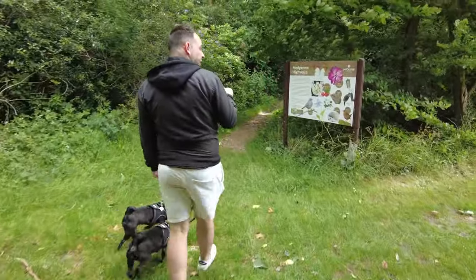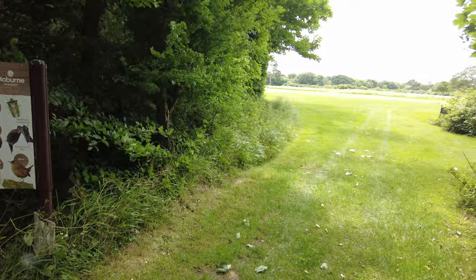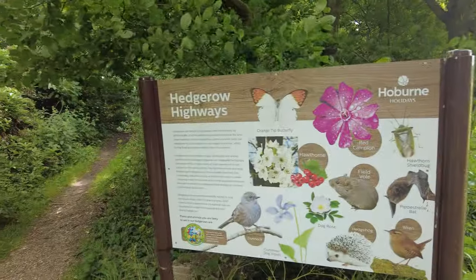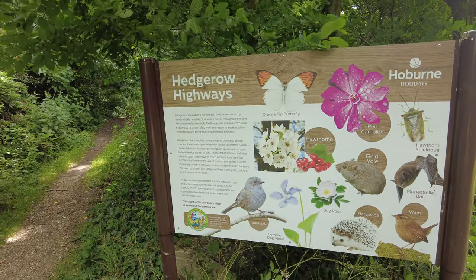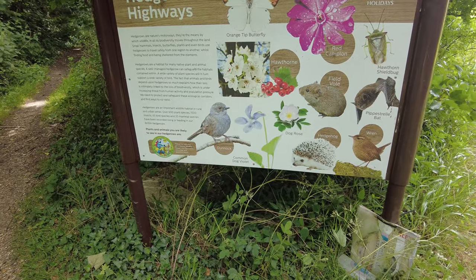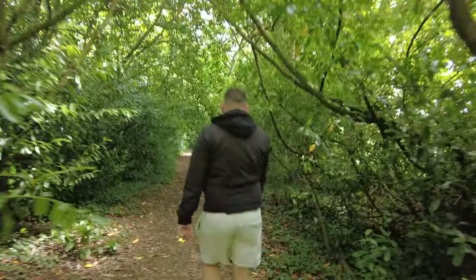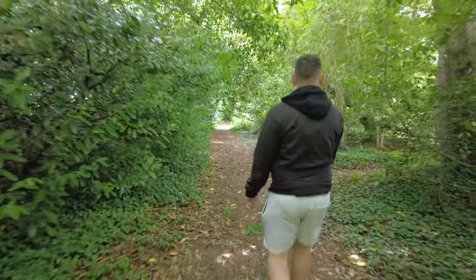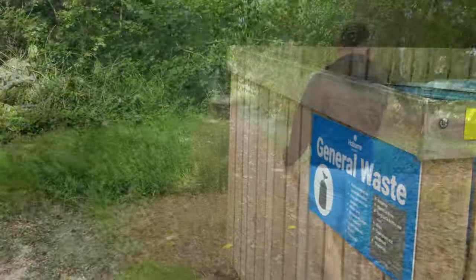Okay. So that's the golf course. No doggies on there. Hedgerow highways. Butterflies. Hedgehogs. Wrens. Hedgerows are nature's motorways. They're the means by which wildlife in all its biodiversity moves through the land.